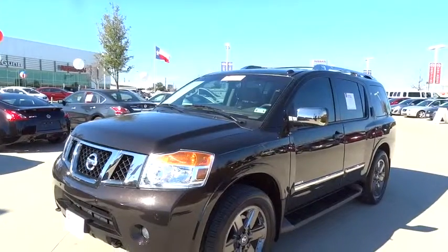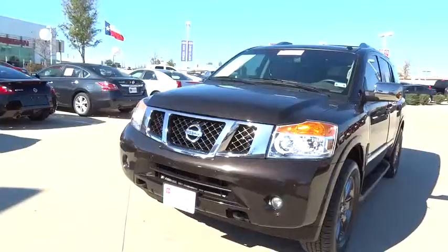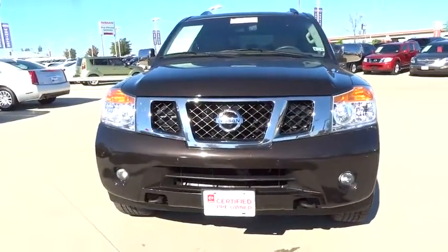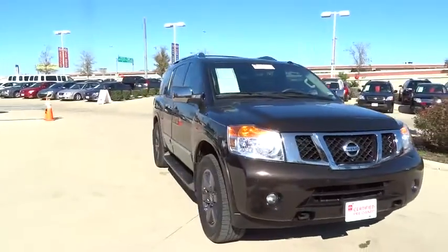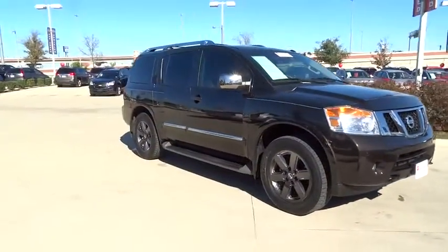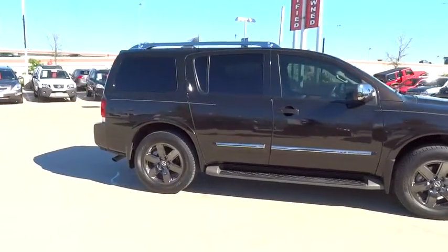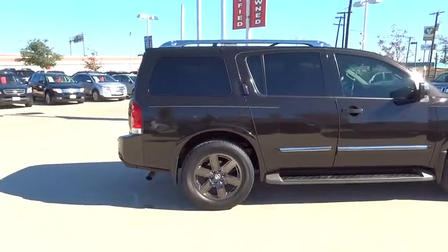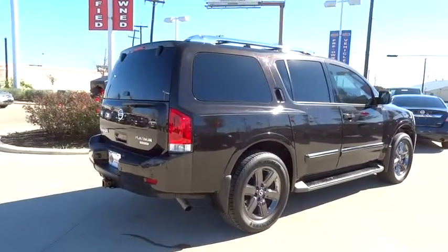The 2013 Armada. The Nissan Armada seats up to 8 comfortably, boasts an endurance V8 engine with 317 horsepower, 385 pounds of torque, and 9,100 pounds of maximum towing capacity. Set foot in an Armada and set off on the ultimate driving adventure, and is priced below $40,000. This vehicle has less than 45,000 miles.